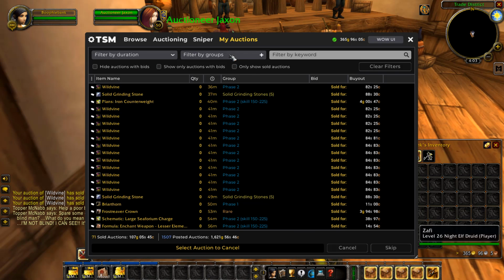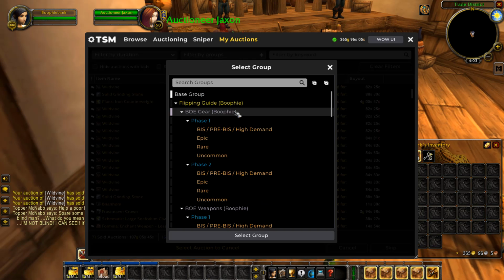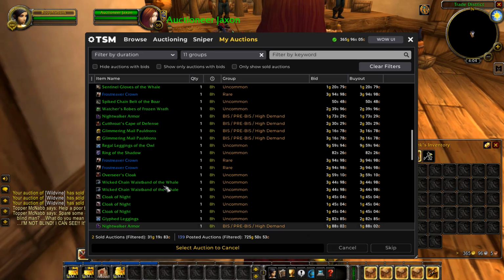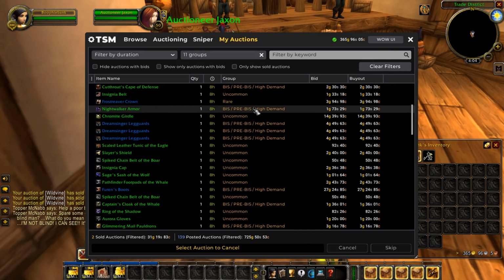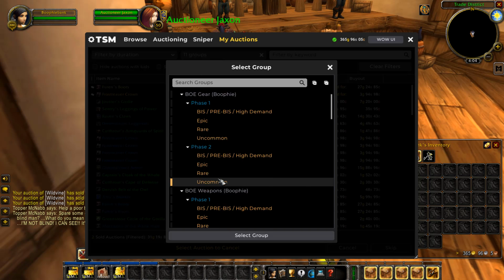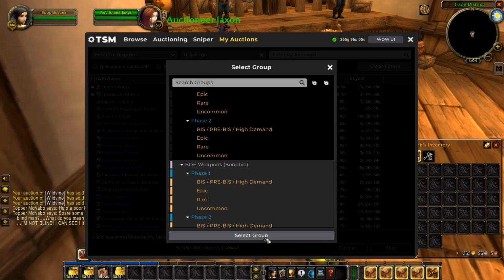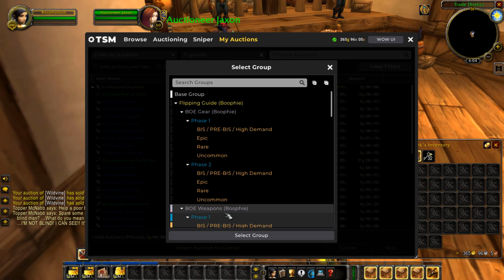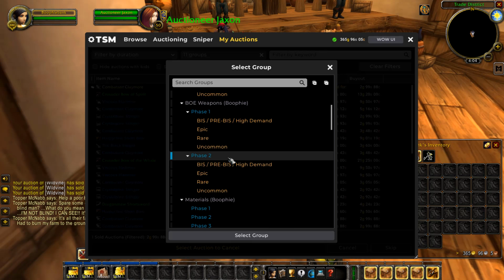So if we have a look, let's sort them by groups. We're selling a bunch of BOE gear for phase 1 and also for phase 2, with a whole heap of them, 700 gold worth of those. Just a bunch of really good items. And then we also have a bunch of BOEs for the weapons. We've got a whole heap of those also. What else do we have here?